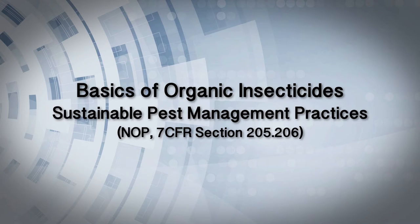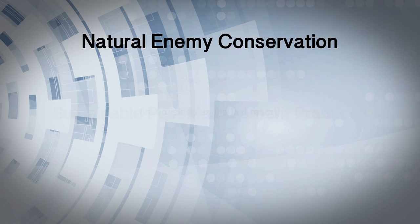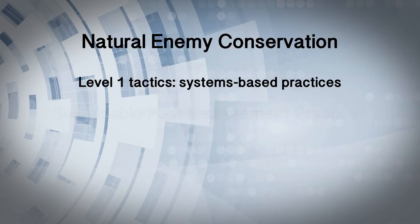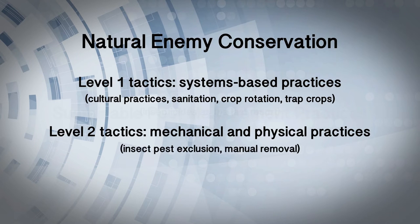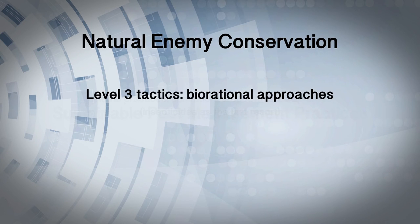There are three recommended IPM approaches for sustainable farming systems. Level 1 and Level 2 tactics are aimed at preventing insect pest outbreaks. Numerous trap crop and pest exclusion videos with research-based information are available on the Alabama Vegetable IPM website. Use of biorational insecticides is really the last resort in a sustainable farming system. All IPM approaches aim at conserving the natural enemies.